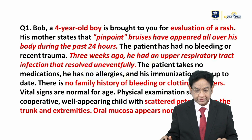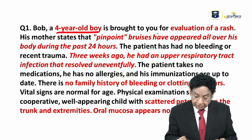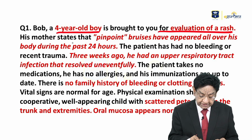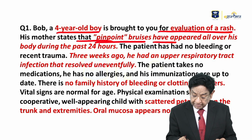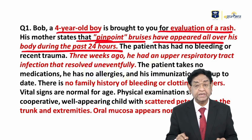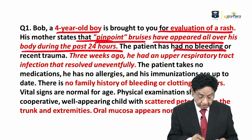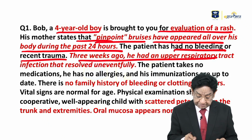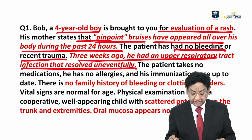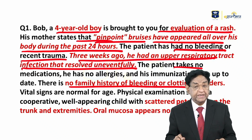Hello everyone. So we have a 4-year-old boy. He's brought to you for evaluation of a rash. His mother states the pinpoint bruises have appeared all over his body during the past 24 hours. There's no bleeding or recent trauma. 3 weeks ago, he had an upper respiratory tract infection that was resolved uneventfully. He takes no medication, no family history of bleeding and clotting.